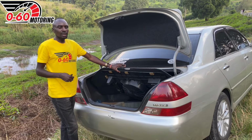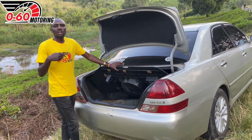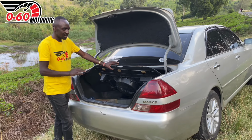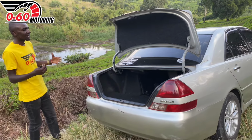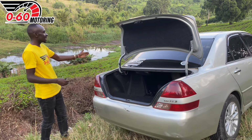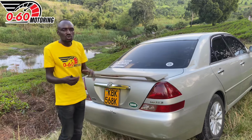Once you see that maybe it has been welded, it has been corrected, you know that the car was in an accident and it was repaired. For instance, for this one, you can actually see that it's in a very good shape. So that is how you actually check whether a car has been in an accident or not. You check those at the front, you check the lines, you try to open the doors and see whether they open normally and close without a problem.